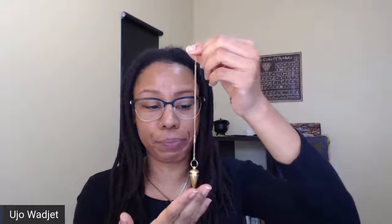there's two ways you can do this. You can ask, what is my yes? What is my no? What is my maybe? What is my I don't know? And you're asking the pendulum to show you what the response is. How is it going to react? How is it going to swing when you are asking a question and the response is yes. And same thing for the other questions.